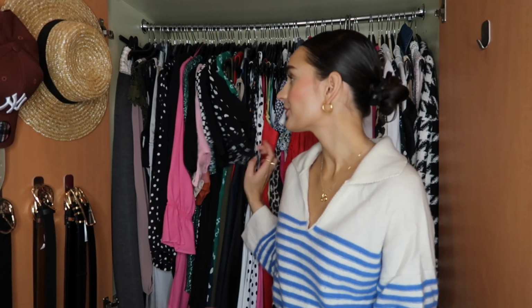It essentially means removing a lot of dresses. I feel like my wardrobe is just full of dresses for spring and summer. So removing a lot of dresses, putting them back into storage, and bringing out knitwear. I'm so excited to bring out my knitwear collection. I cannot tell you. So let's get started with my wardrobe switchover.